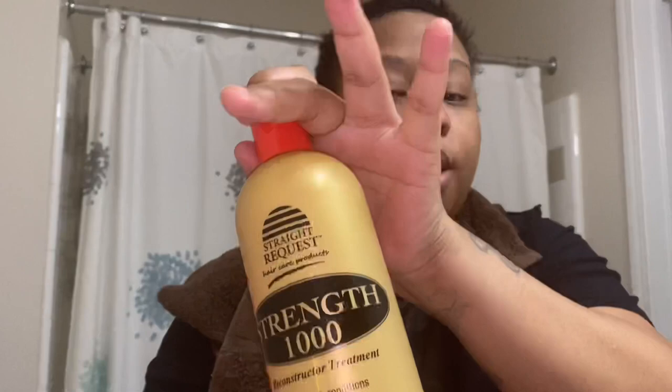I just like to go ahead and get my pH back in my hair. So I always use this. I'm kind of running low, not that much, but I've been using the hell out of this. So I'm gonna go ahead and just put this in my hair. And you are supposed to sit under the dryer 10 to 20 minutes. I prefer any deep conditioner.